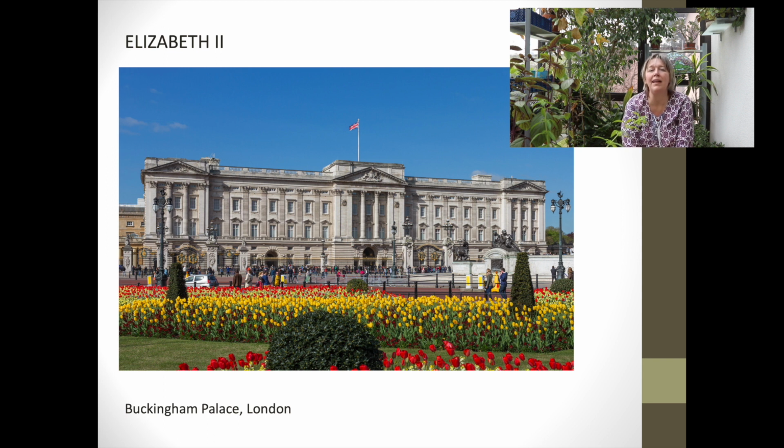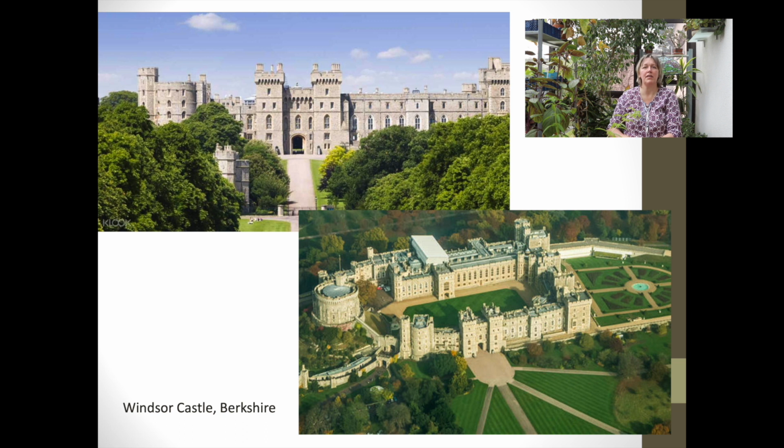This is where the famous balcony is situated, so all the occasions like weddings and jubilees and everything, they are marked usually by the royal family appearing on the balcony, being greeted by the crowds. The other residence, the older residence, is Windsor Castle in Berkshire, near London. This is one of those castles with a very, very long history, and I decided to end with this one because it even gave the name to the royal family.